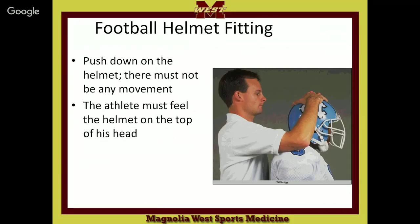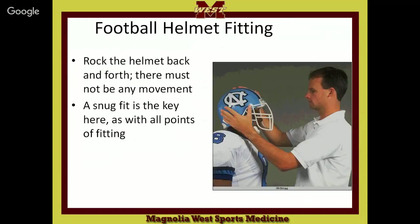They should be able to feel it on top of their head. You don't have any movement. You see these guys put this thing on, and it should have a little hold to it. When you set somebody's helmet up, it should not go up and down and rock like a baseball cap. If there's any movement, it is the skin actually moving and not the helmet moving. That's when you know you have it tight enough. It needs to be tight.